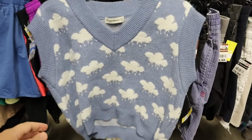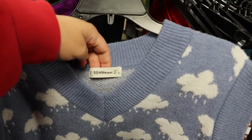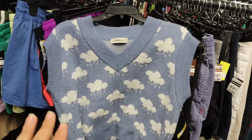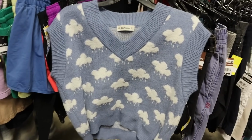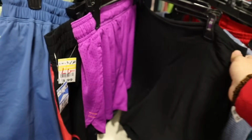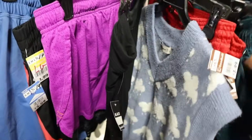So I saw this little sweater vest with all these clouds all over it. I think this is darling. It's a no name, BBWM woman size large. It feels like it's fast fashion, but I mean, it's so cute. I wonder how much this is. $4.99. I probably won't end up getting it, but I do think that's absolutely adorable. If I was doing live shows still, I think that's probably one I would grab for a live show. But because I'm not, I think I will leave it behind. But isn't it cute?